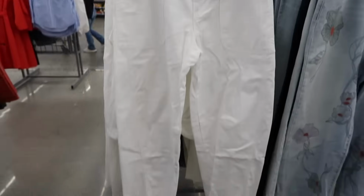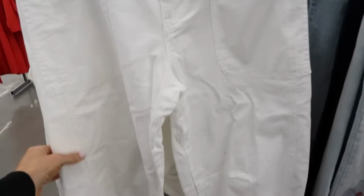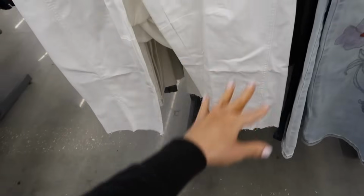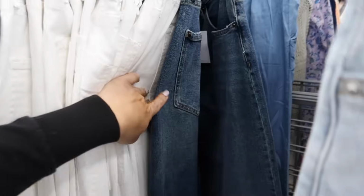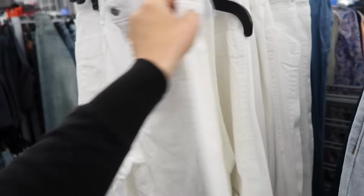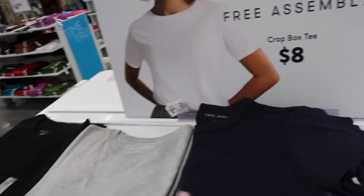Also new barrel jeans from Jessica Simpson. So these are high rise. They have the slotted pocket, seam detail with the raw hem, and then the pockets on the back. Now in the white, I think we saw it in like a denim color in the last video, and they're going to be $30.